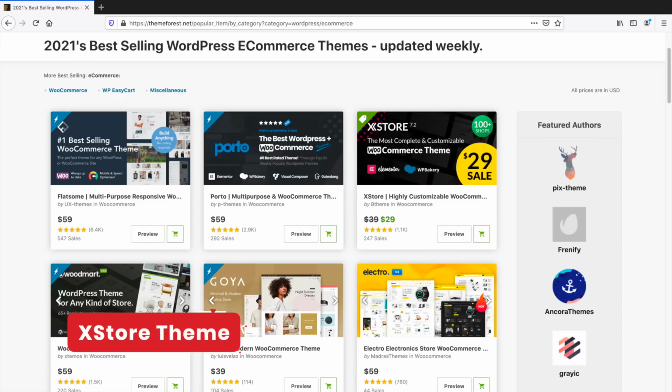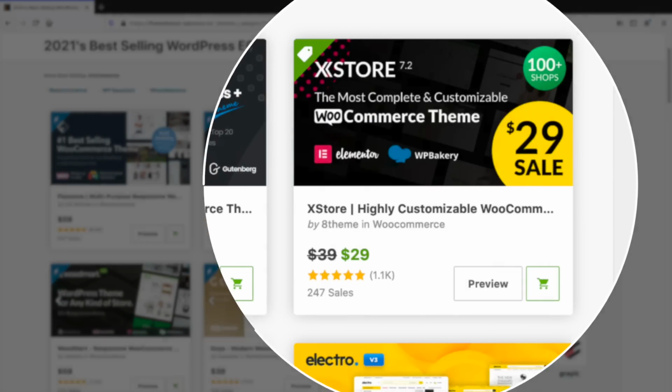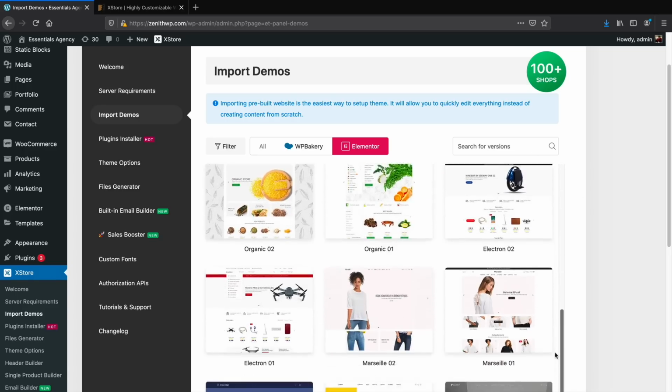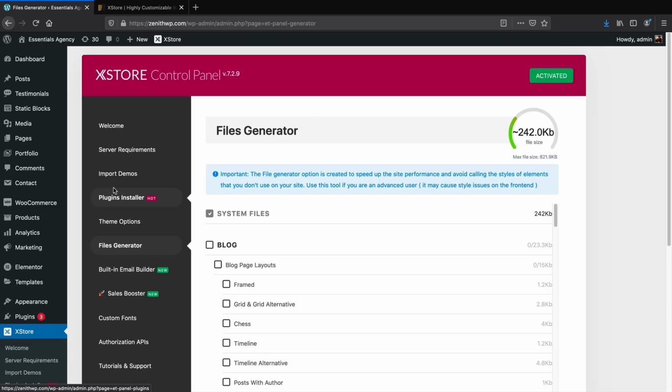Next, the xStore. The xStore theme has been a highly purchased WooCommerce theme on ThemeForest for quite some time. First, the X theme offers around 100 starter templates, which look really nice. The theme also comes with a header and footer builder for those of you who want extra customization. The X theme does also offer a file generator, which will help speed up performance and avoid calling the style of elements that you do not use on your WordPress website.